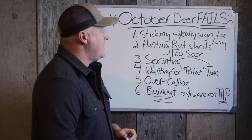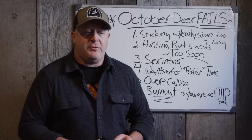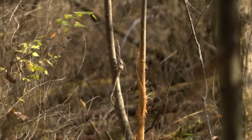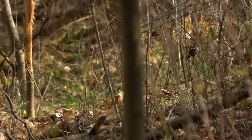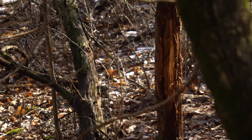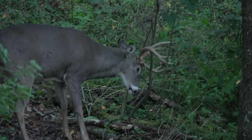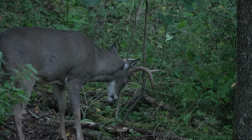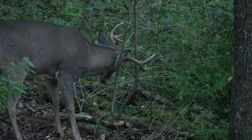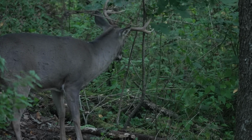Number one, sticking with early season sign too long. We see those first rubs popping up. Those are very random. Rubs are random in general. Field side rubs, fence row rubs. We watched a buck the other night make a rub. Dylan, I think you got that one on film? Yep. Cool. Made some really small, wispy rubs. And that's in a spot next to a water hole. I can see that getting more use because bucks are there frequently.